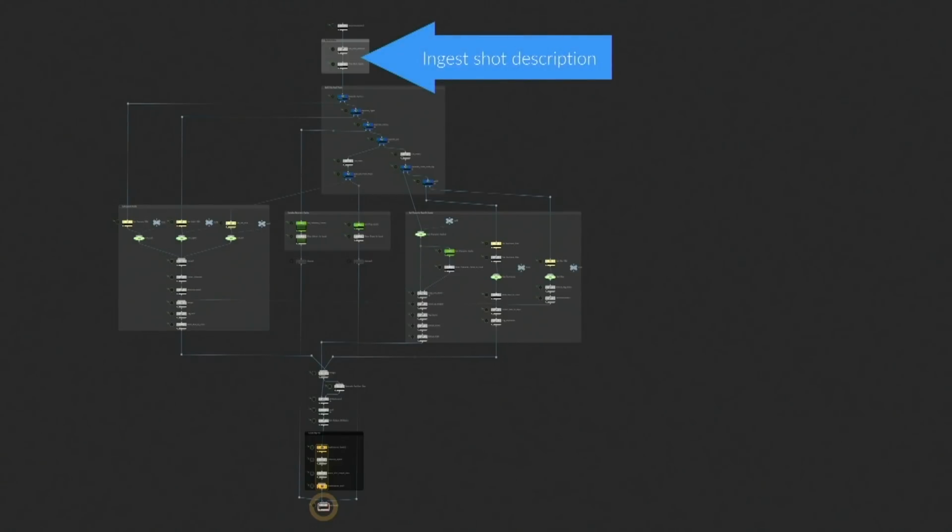So imagine that at the very top of this network, we need to ingest some sort of a shot description, whatever that happens to be. Maybe it's just a CSV file with a description of the assets for each shot. Maybe it's just folder structure somewhere on a network that says like, well, shot 1 is in this folder and the assets that are required are in nested folders. Or perhaps you're going to shotgun. And all of the things that I just described are possible with PDG, including the shotgun integration. So you can directly connect to shotgun and grab this information.